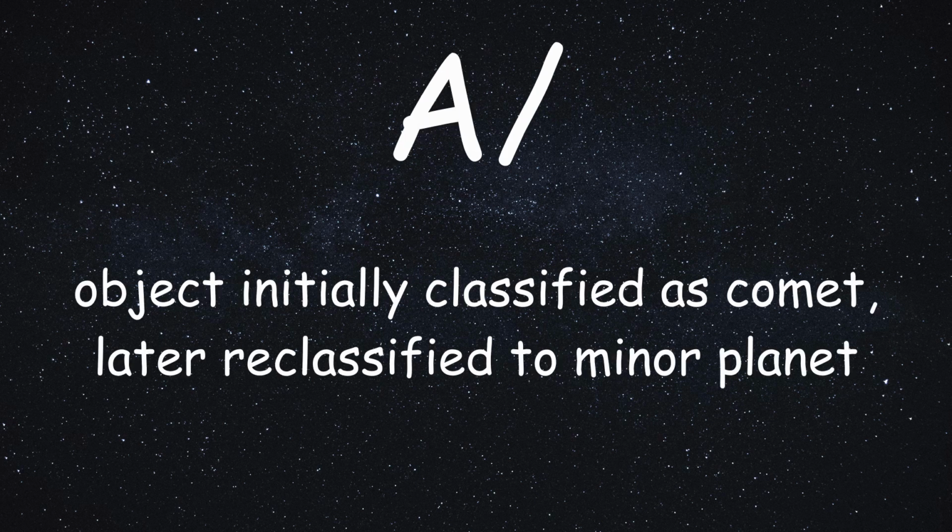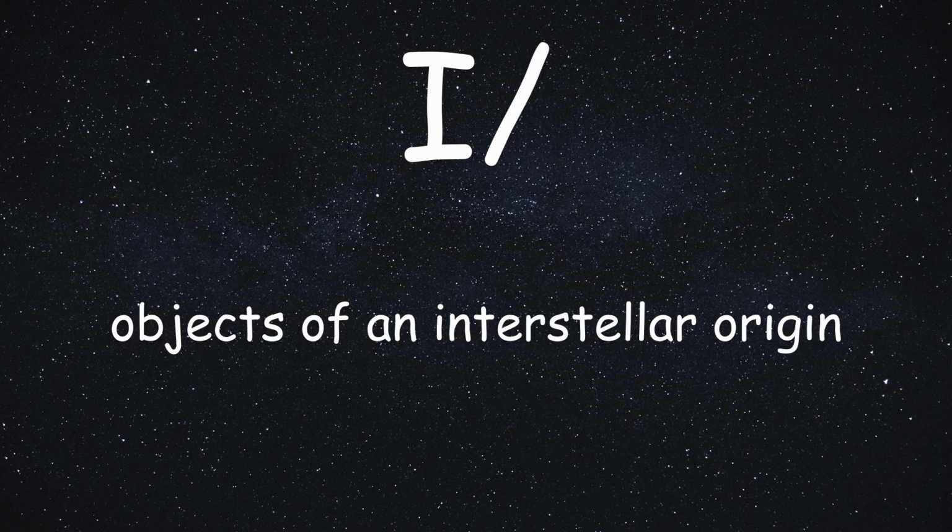A is for an object that was originally classified as a comet but was then reclassified to a minor planet. A minor planet is basically anything that is not a planet or a comet. I is for objects with an interstellar origin, meaning they come from outside the solar system. Now, originally in the script, I wrote that there are currently only 2 of these, but literally just yesterday they announced that there could have been a third one discovered, so I guess there's 3 interstellar objects now.